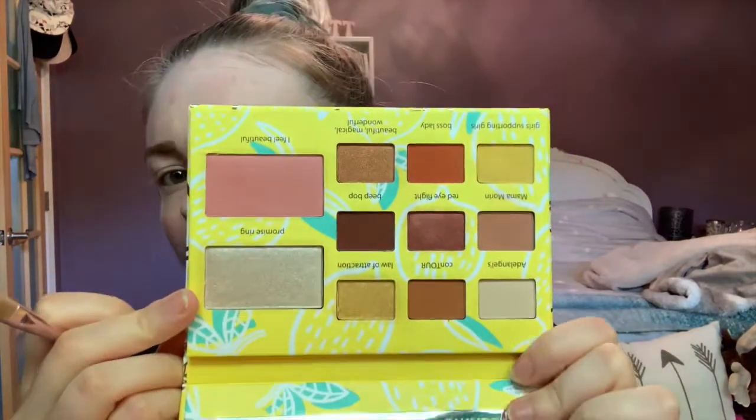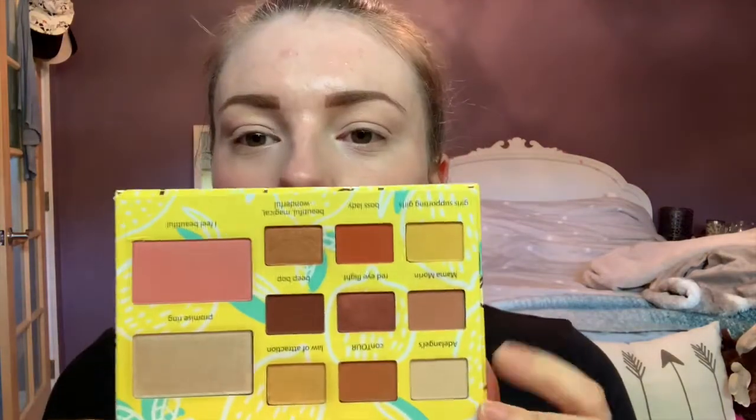I'm going to just go in with this one here, which is a cream shade, Adelaine, I think it's called. We're just gonna go all over our lid with it. Now, I'm gonna take this one, which is Mama Morin, into my crease.